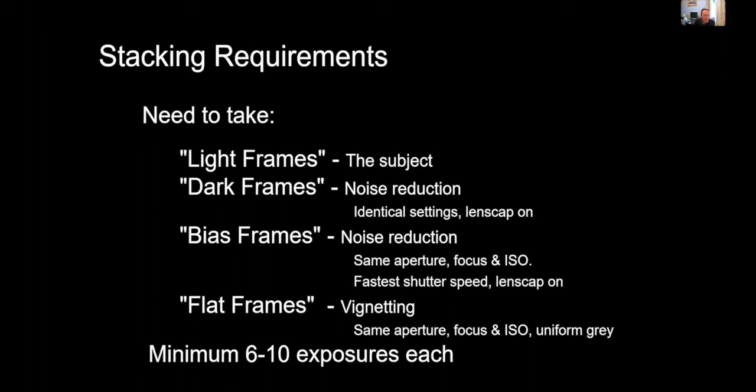I said you need to take these other frames, and just to explain a bit of terminology, you'll find the software refers to light frames, and they're the subject, whether it's the Milky Way or a galaxy or whatever. It also refers to dark frames, and these are for noise reduction. And what you do to take a dark frame is put the lens cap on and just carry on.